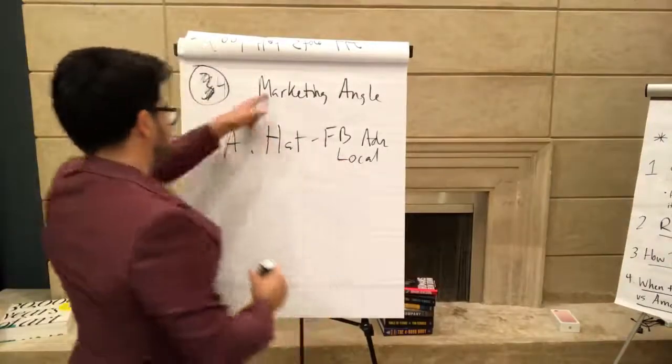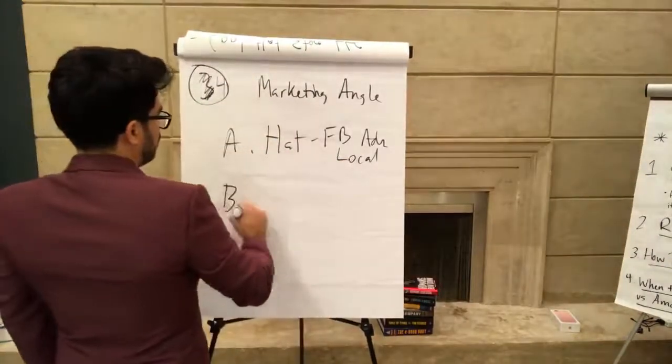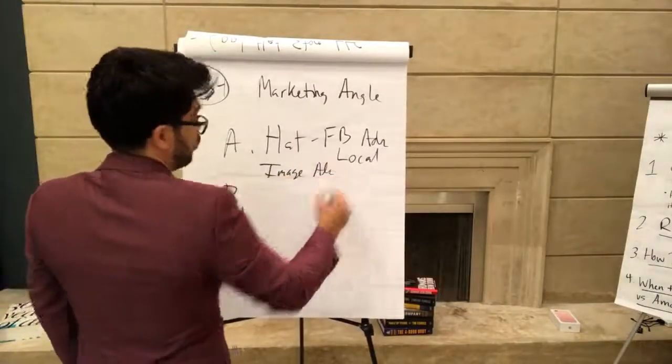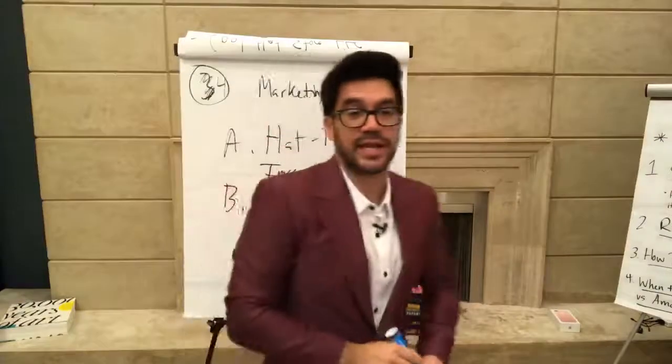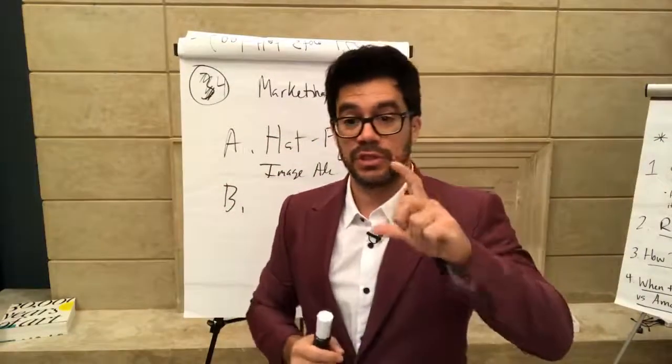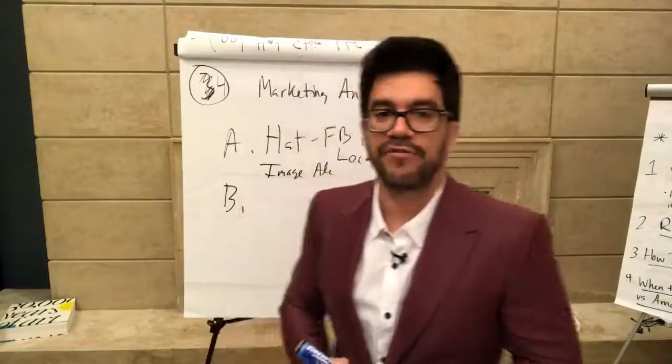So Facebook, that's my marketing angle. It's pretty simple. I'm gonna use image ads. There's 2 types of ads you can make. Well, there's more than 2. You can do carousel ads, you can do video ads, you can do simple image ads where you just literally post a picture you take with your iPhone.